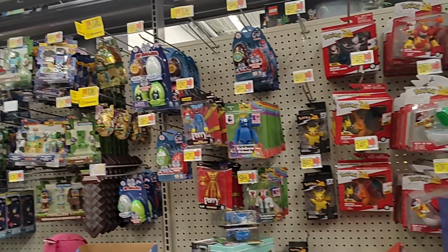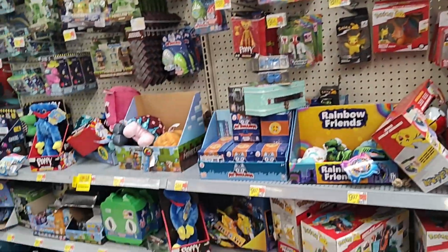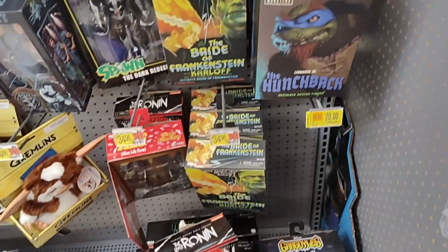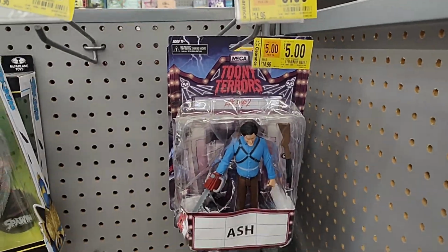And I don't know, there's some anime stuff and some Pokemon. I, again, don't really know anything about it. I'm just filming it so you guys can see it. So I'm kind of glad I made my way over here to the collector's section in the electronics.